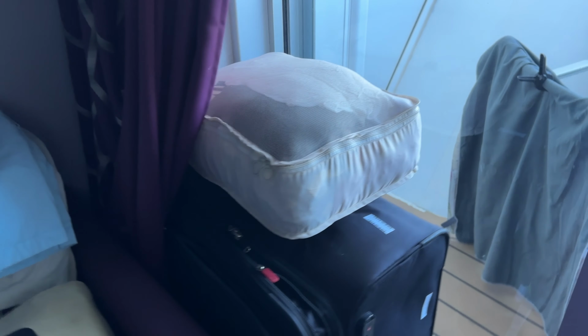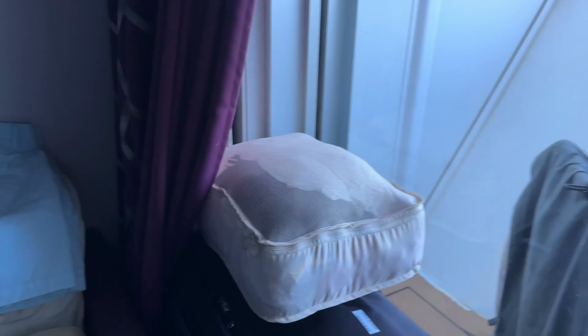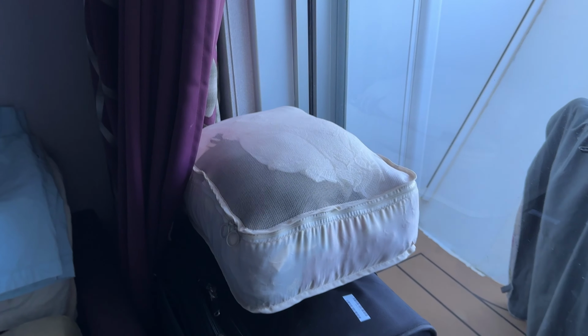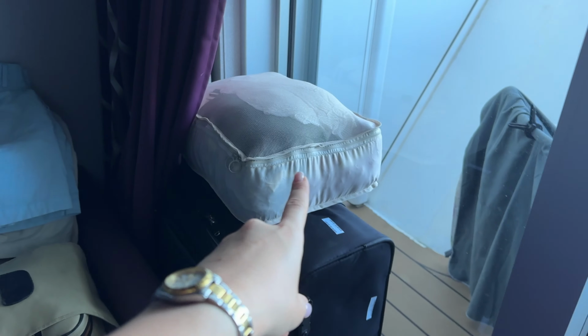Unlike most travel gurus, they would tell you cubes are perfect. Cubes are perfect for certain bag sizes. If you have a big bag size, that makes it so easy to categorize. For example, I put all the dresses that I wore already here, so this is full.